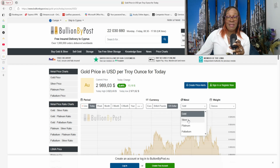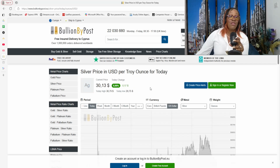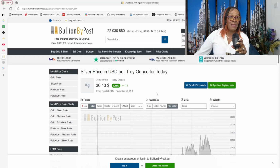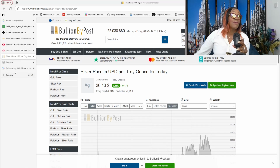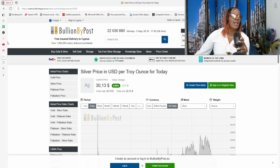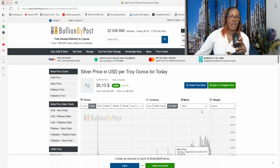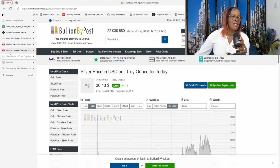And if we look at silver, that's per ounce. Silver is 30, which is good. 30.13 in USD. And this is with, let me see if I'm on Kitco here, because I also like to get it from Kitco as well. But this is bullion by post.